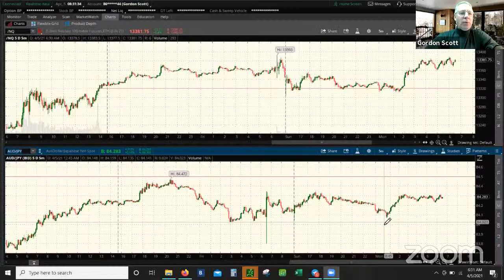So I've got some charts that I want to show you that will explain all this, and then we'll chat about it. Let me share my screen here and we'll get an idea of what's going on with the markets right now to begin with. Okay. What we're looking at here is a comparison between the Nasdaq and the Aussie Yen, just so that we can see how things have shaped up in the past 72 hours. And there's some interesting things going on here.